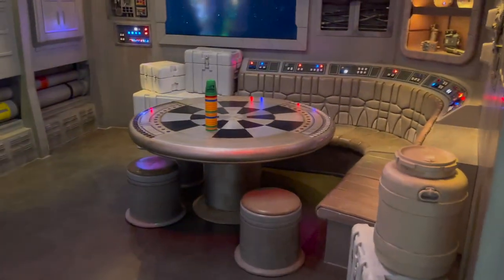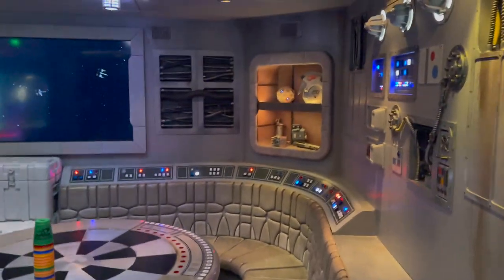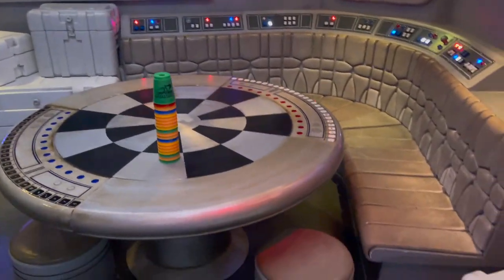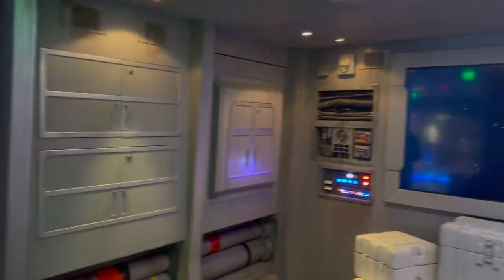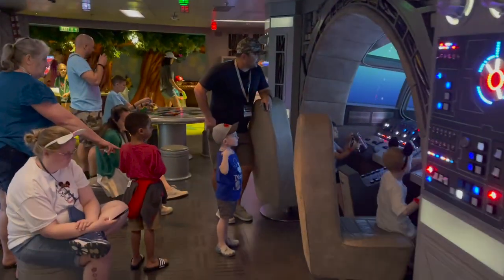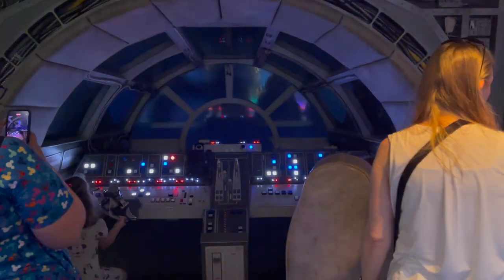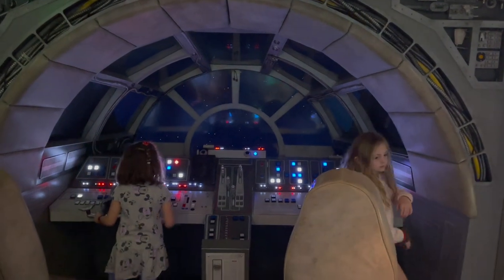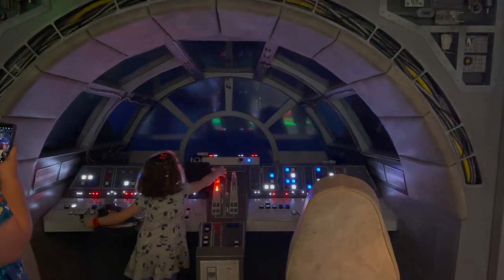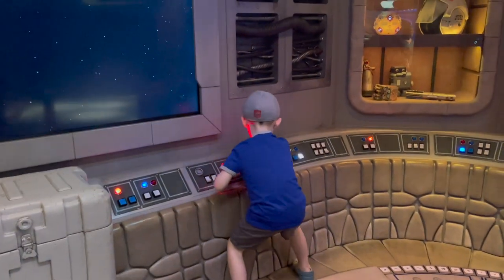All right, so we checked out the lab, and now we're in the club. Awesome. Star Wars. It's from the Millennium Falcon. Super cool. Okay, Henry wants to drive. This is where you can fly the Millennium Falcon. It's very similar to Star Tours from what I've seen. That's cool because the kids can handle the steering wheel and make it go into hyperspace. And it's just all about finding the buttons.